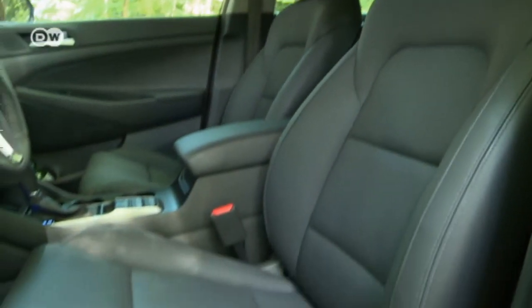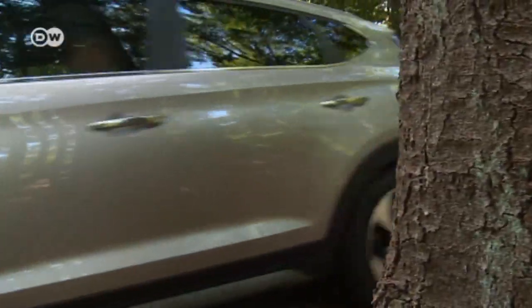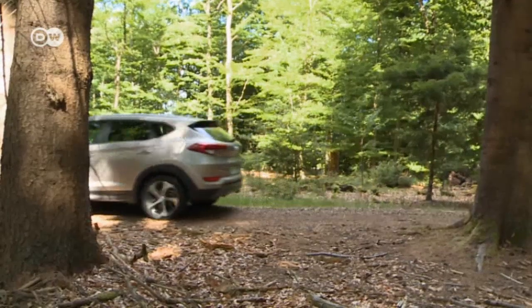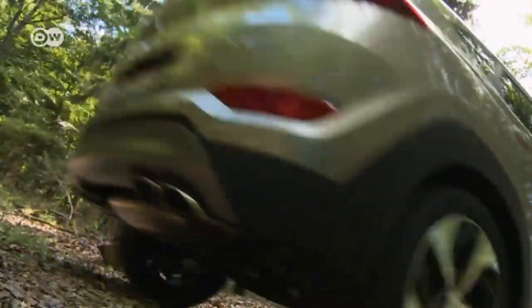There was one thing that bothered Mathis, however. Hyundai might boast the largest range of engines in its segment, but alternative drive systems for the Tucson were sorely lacking. And even the start-stop system is only available with particular editions.